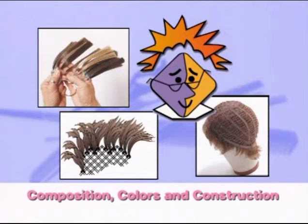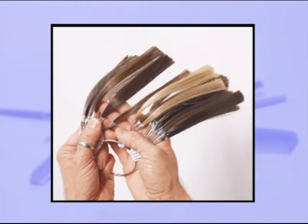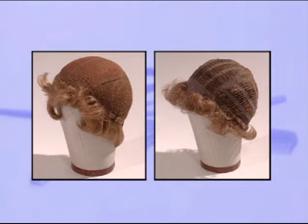To successfully perform wig services for your clients, it's important to have a good understanding of the composition, colors, and construction of wigs. Wigs are available in 70 standard colors, which are displayed on a J&L ring. This is the standard hair color ring used by wig and hairpiece manufacturers. Wig construction falls into two general categories: cap wigs and capless wigs.